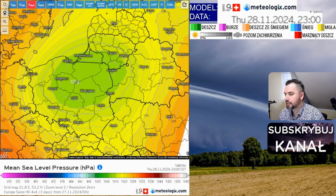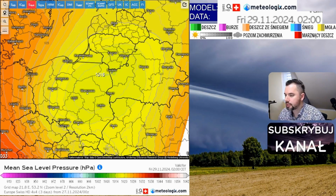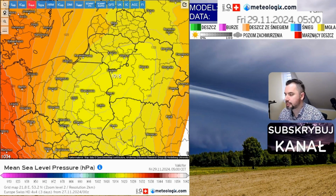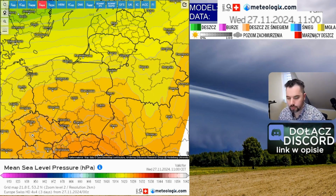And then, during the night from Thursday to Friday, this low will start to fill. The pressure will rise very quickly to 1017 to 1018 hectopascals. And on Friday morning, it will already be 1020 hectopascals. So in this case, when we have the center of this low over Poland, the wind will blow here in various directions, from the northwest, through the south, southeast, and then through the east of the country.